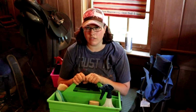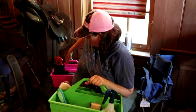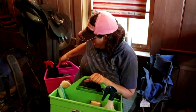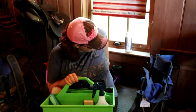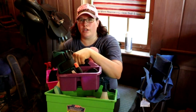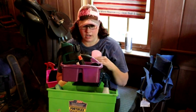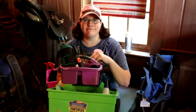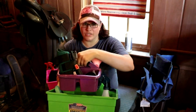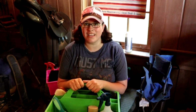My other horses are all very similar. They all have about the same brushes, slightly different colors. Rose, of course, is pink. And Sage is purple. And as you can see, I've put her new split boots in there. And again, she's got a curry comb, glove, and she also has Thrush Buster because she tends to also suffer from thrush. So those are our spring grooming kits.